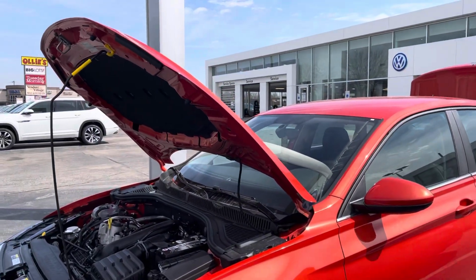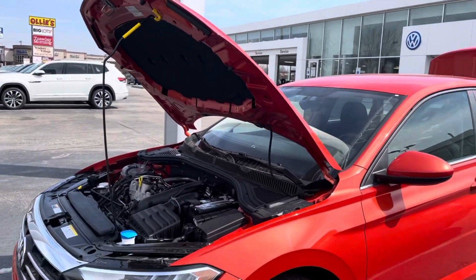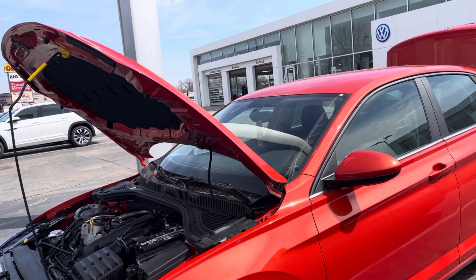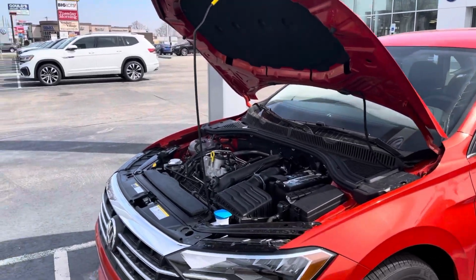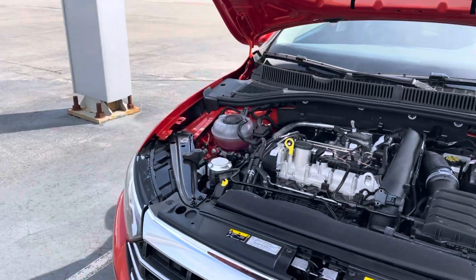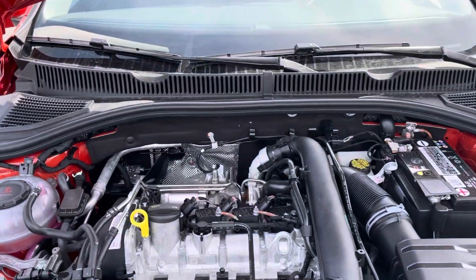So it goes S, SE, R-Line, SEL, SEL Premium. So S being the base model. This is the one that's going to have the cloth seats, smaller infotainment system. This is all the stuff that you get with the base model. Now the powertrain on these stays exactly the same, except for the R-Line's got a small difference, but everything else stays exactly the same all the way up the trim level.